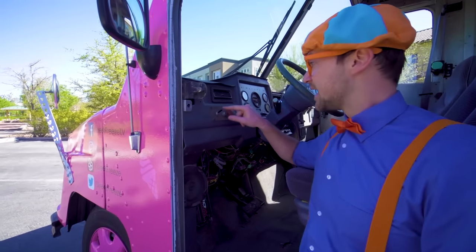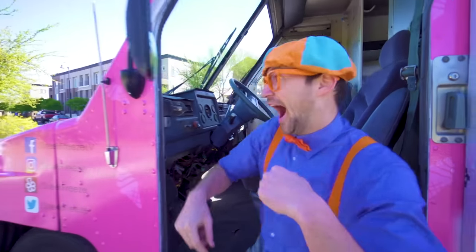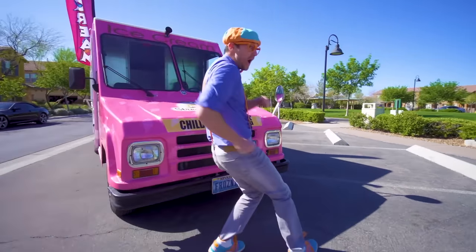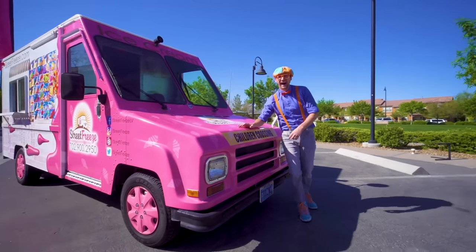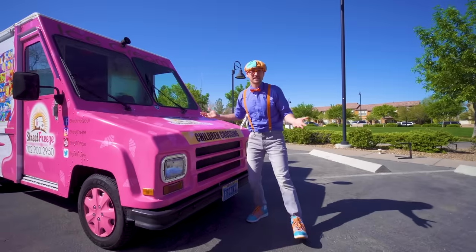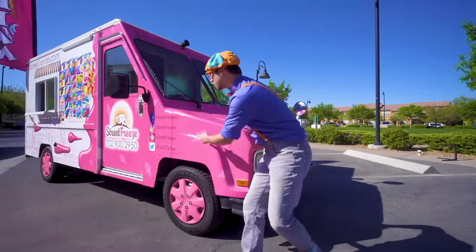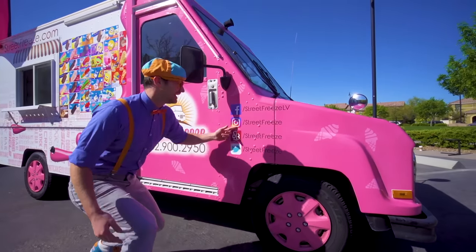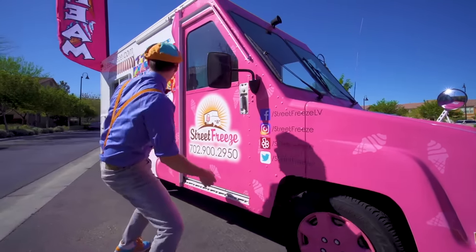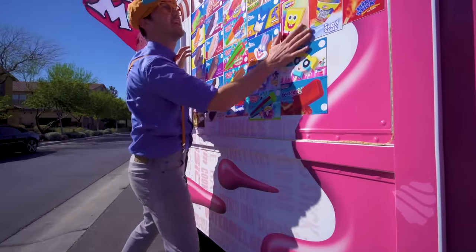Ooh, you see this? This is a switch for music. Hear that music? That means the ice cream truck is coming to you so then you can get some ice cream. Ooh, and look at right here. Some social media of this exact ice cream truck in Las Vegas, Nevada. Sweet. Oh, and look right here. Look at all these ice cream choices we have.